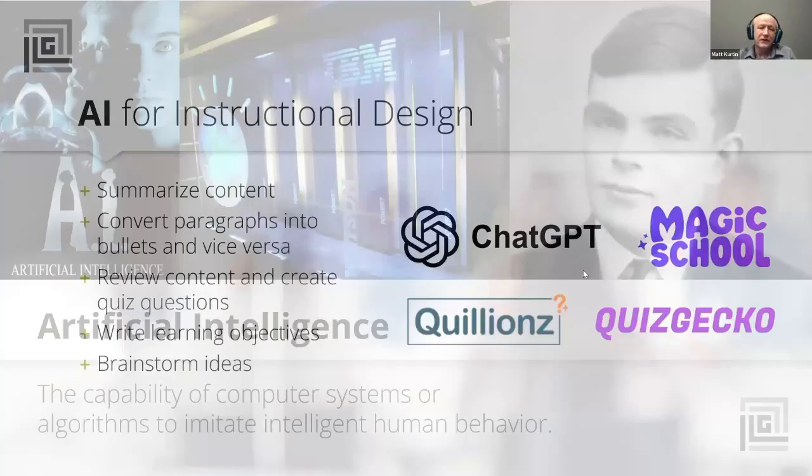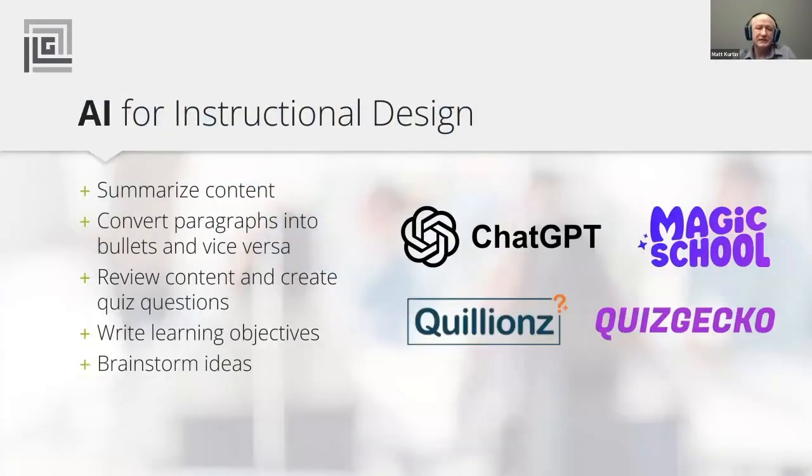But what I really want to turn our attention to today is how AI could be used for the development of learning. And we're going to look at it from the point of view of an instructional designer and from the point of view of a media developer who may be developing content and authoring tools.